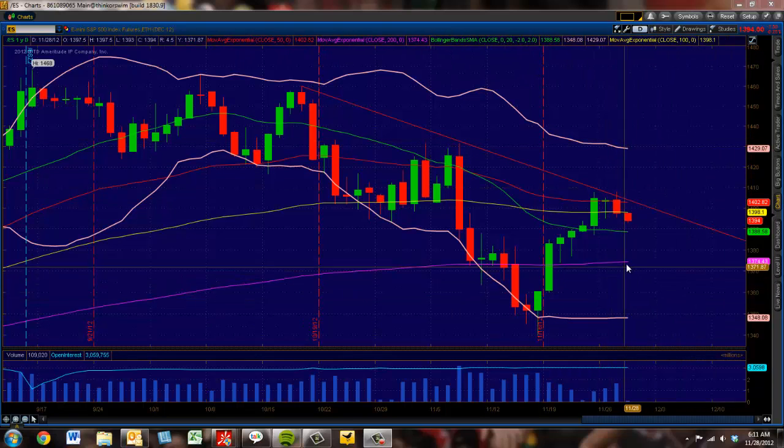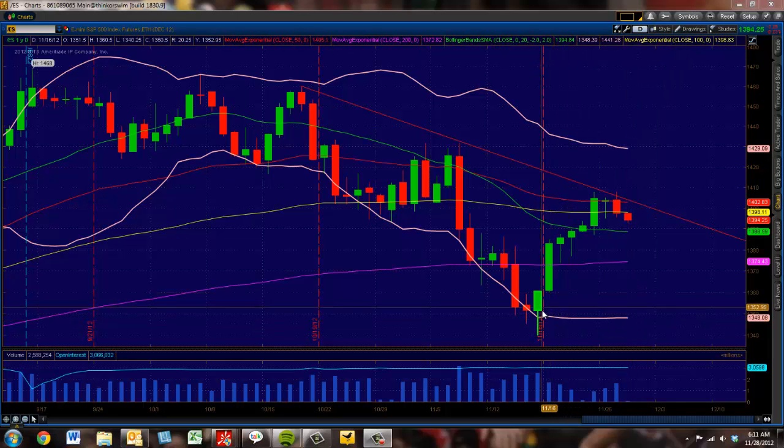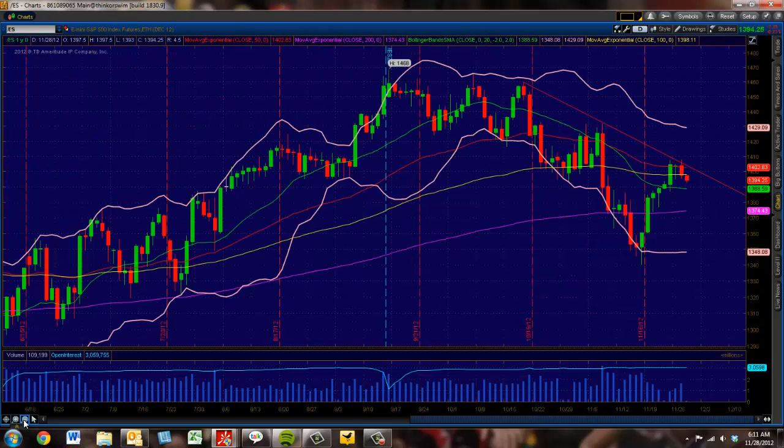If the 1374 level cannot hold, then I think that sets up a test of 1360 and ultimately a test of the lower Bollinger Band and these 1340 lows. So from my perspective, we're at a pretty pivotal area in the market right now.